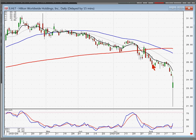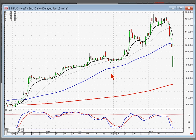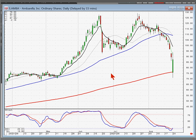Hilton, another one that needs to see how they open it. If they open it positive, at least expect a bounce to the T-line. And ACAD, another one you have to see how they open this one tomorrow. If they open it lower, you've still got wave 1, wave 2, wave 3 in progress. Netflix, same scenario. Got to see how this one opens. And at this point in the market conditions, you're more looking to see what they're doing on bounces.